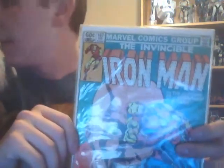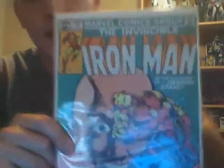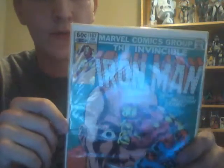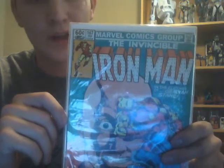Oh, and another good deal about these, here's the next one I got. So this is Iron Man 167. All of these came with the card back plus the sleeve. And when I looked on Amazon, it was like $10 for the combinations of those, so really you're only paying like, probably what, like 70 cents a comic after you include the sleeves.